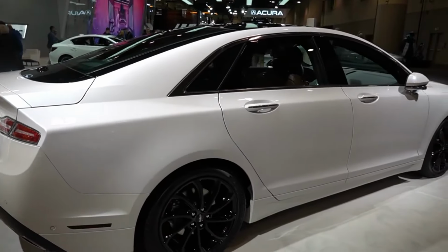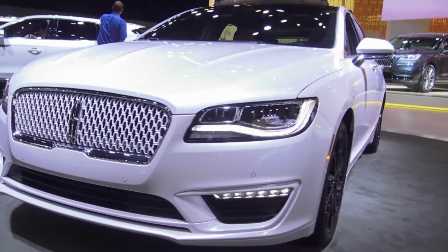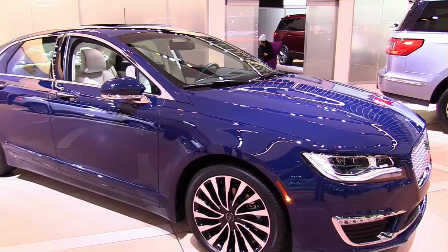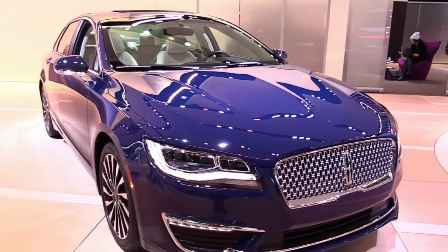Lexus ES luxury, Prius efficiency, catastrophic depreciation, making luxury affordable. The MKZ Hybrid proves the best deals hide in plain sight. American luxury nobody appreciated until it disappeared. But nothing compares to number one.